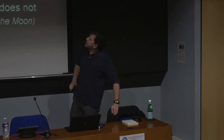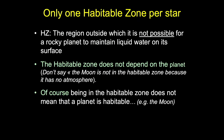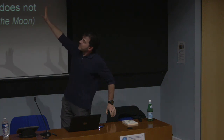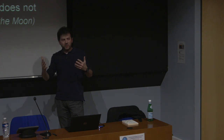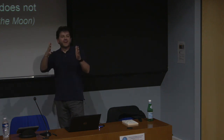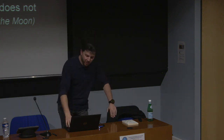So the key point is that the habitable zone does not depend on the planet. You cannot say the moon is not in the habitable zone because it has no atmosphere. The moon is in the habitable zone. It has no atmosphere, so as a consequence, it is not habitable at all, given all these definitions. Okay? Of course, I will show you that depending on the definition you give to the habitable zone, you could still define different kinds of habitable zone, but it does not depend on the planet. More later.